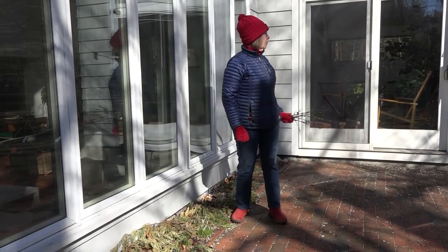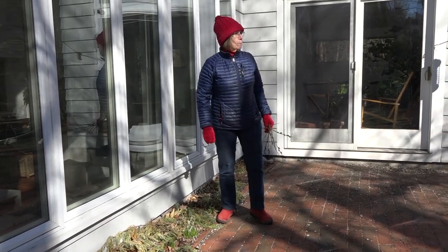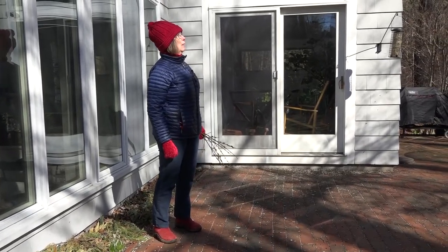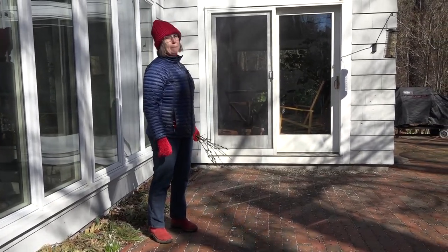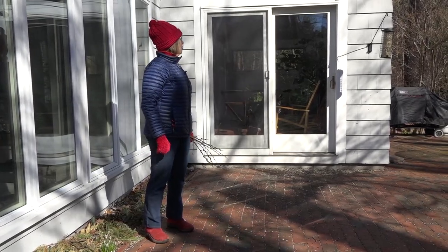I'm continuing to feed the birds out here. We've got little chickadees coming down to the feeder. They're the bravest of all. They will come right while you're standing here. They don't mind at all. And I've had plenty of cardinals and other birds. Very enjoyable to watch them and feed them.